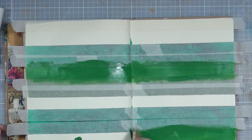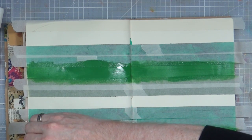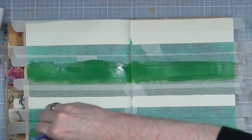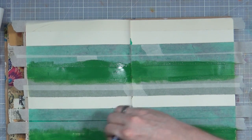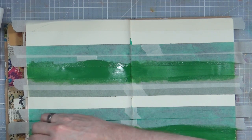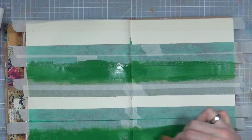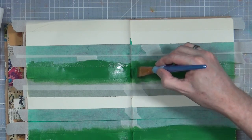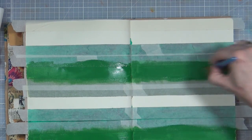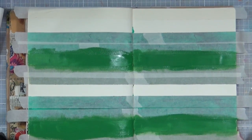And you could try and do stripes by hand if you're very, very brave. But considering how much coffee I've had today, not a good idea. Okay, so that is the Reeves light green. Let's get that dry.